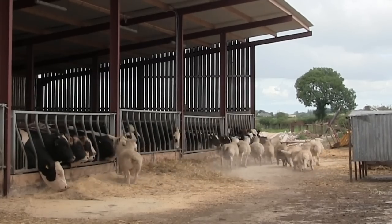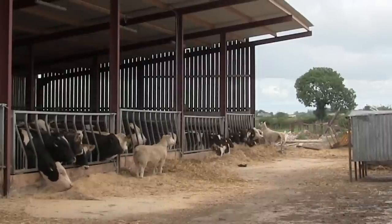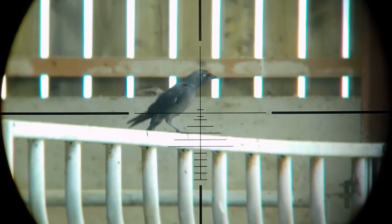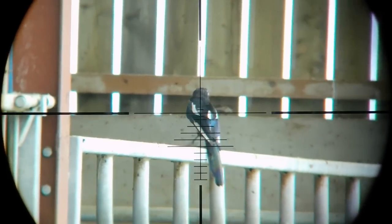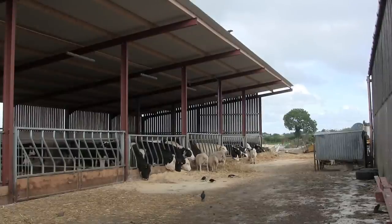Where I redeem myself with a quick double and scare the bejeezers out of the sheep. Hopefully that'll keep them out of the road for a while. There was nothing wrong with that shooting, so what happened to you the last time? Even after that ruckus, the birds slowly returned again.